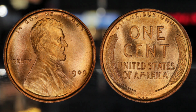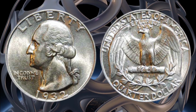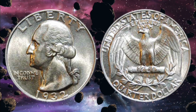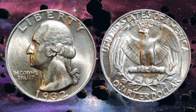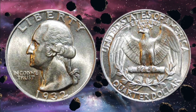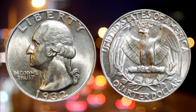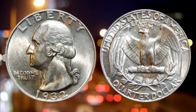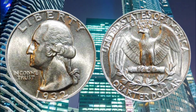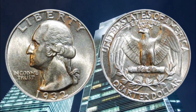Number 5. 1932 Washington Quarter. Interestingly, two of the rarest Washington quarters in circulation feature the 1932 date. One is the 1932 D and the other is known as the 1932 S quarter. These are the only two Washington quarters with mintages under 1 million. Just 408,000 and 436,800 have been minted respectively, according to former PCGS President David Hall.